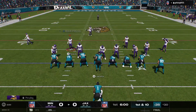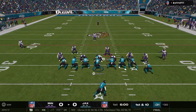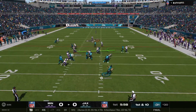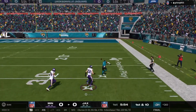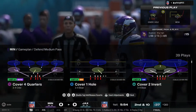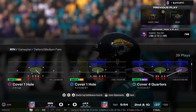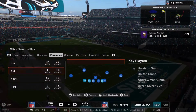They'll start this one with a 3 tight end look. Right to the air goes Lawrence. He's going to test this secondary right away. And that is incomplete, trying to get it to Travis Etienne that time. And it'll lead to a second down.